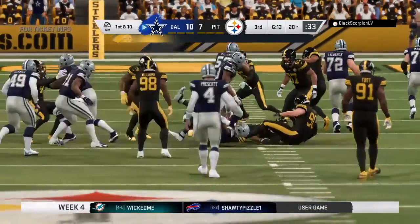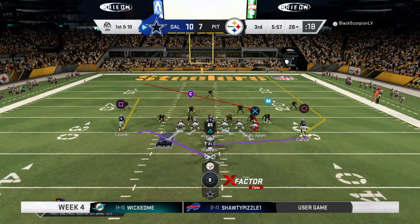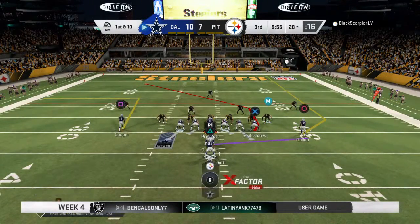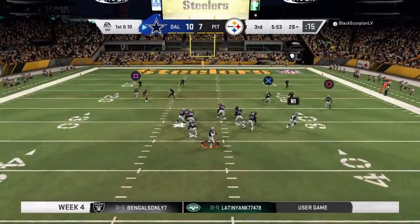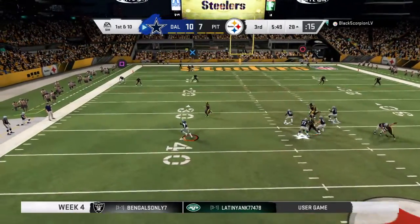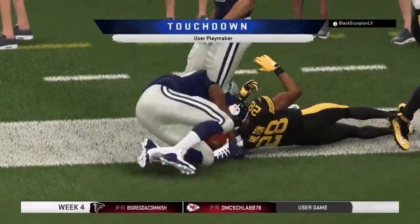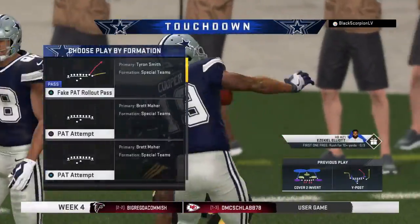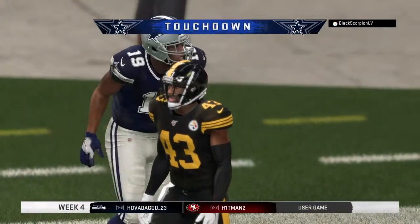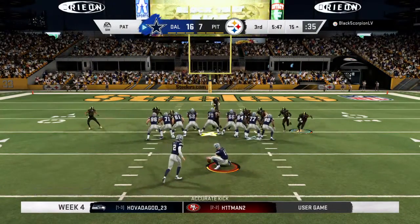That was a nicely run slant route, and what the receiver's trying to do is make the defender think he's going upfield for a deeper route and then breaks it off, usually after about 3 to 4 steps, and cuts towards the middle of the field. And now what he's trying to do is use his body to keep the defender away from the football and get the quarterback. That is caught. It's Cooper for the Cowboy touchdown. Amari Cooper with his second touchdown of the game, number 8 on the season.